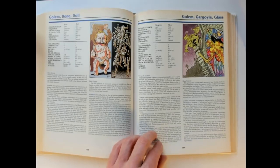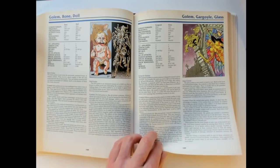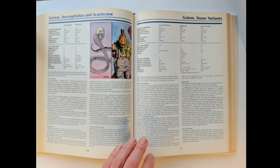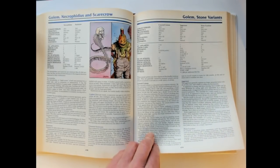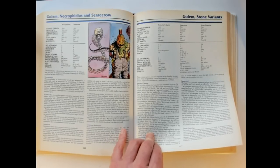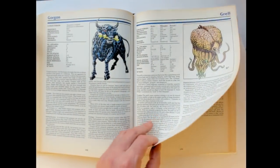Okay, so we've got here the bone golem, the doll, a gargoyle, and a glass golem. I can't even imagine dealing with a glass golem. It's going to wind up with shards of glass spilling all over the players' characters, right? The scarecrow golem, although I think it's been replaced by just a plain old scarecrow now. And the necrophidius. Well, it's the skeleton snaky thingy. The stone variants. The gorgon.